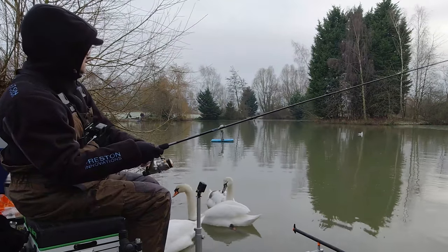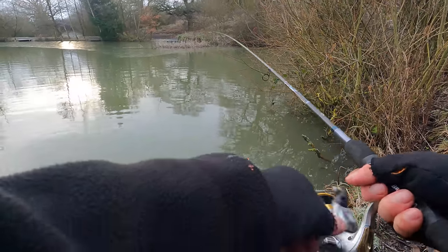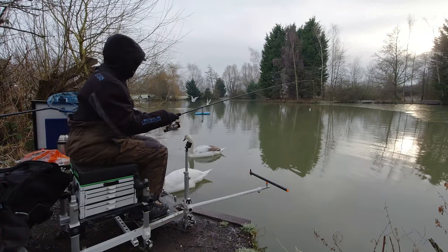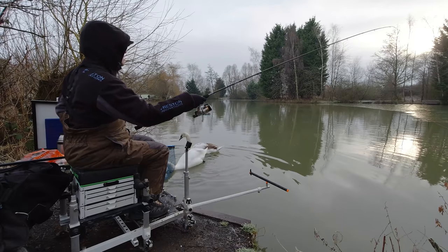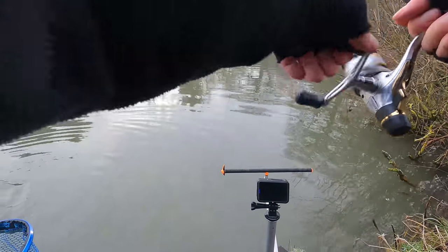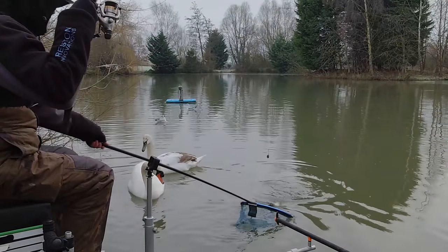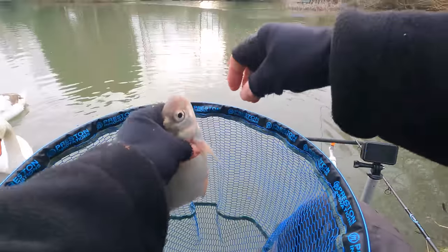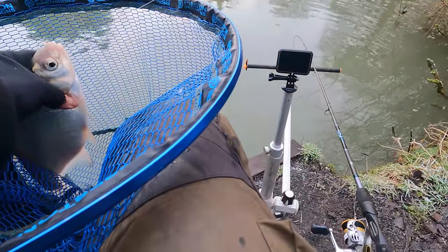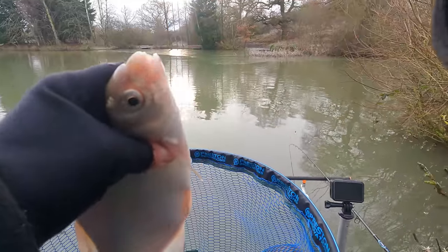Just go steady this time. Yep. This one's not going to like the net. There we go, another skimmer. Took that well down, that fish.